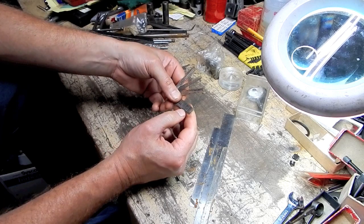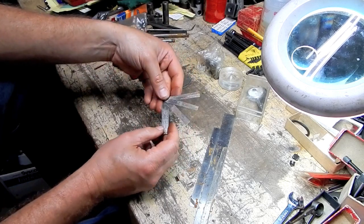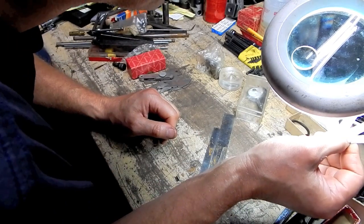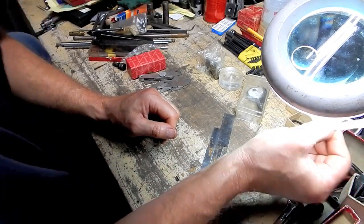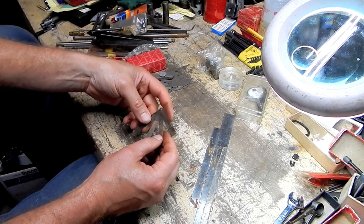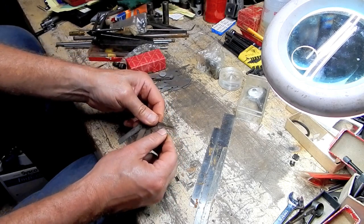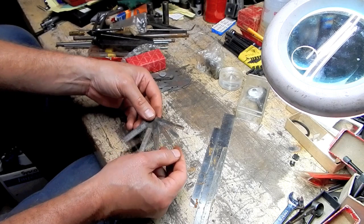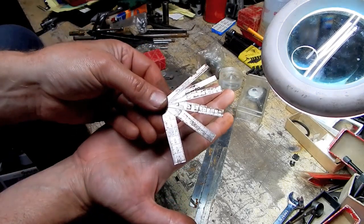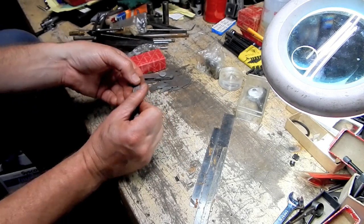This is a small taper gauge. This is an L.S. Starrett taper gauge. It's a 269A. I think I have one of these, but it's larger, so it's probably like a 269B or C or something, right? But I think that'll clean up okay. So that's a neat gauge.